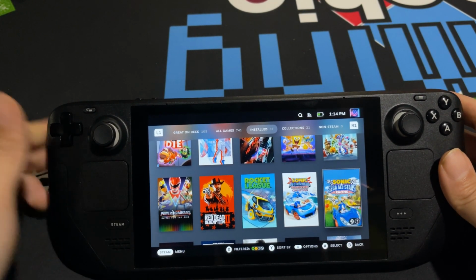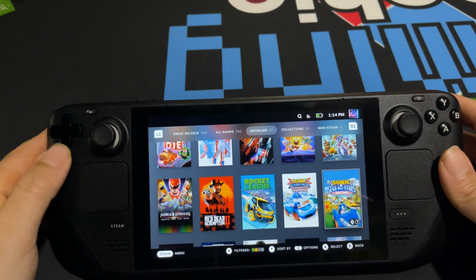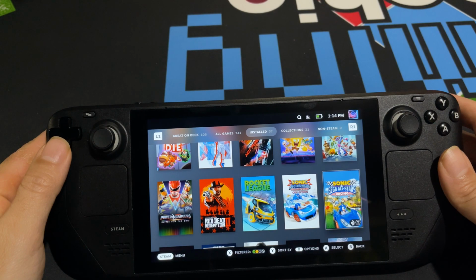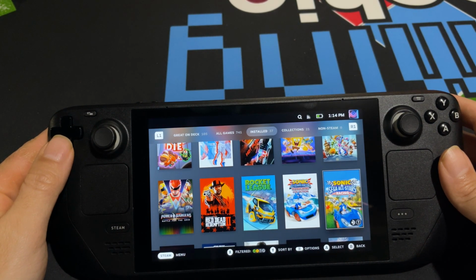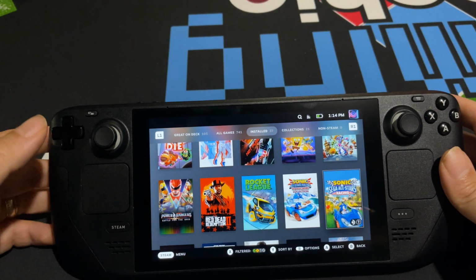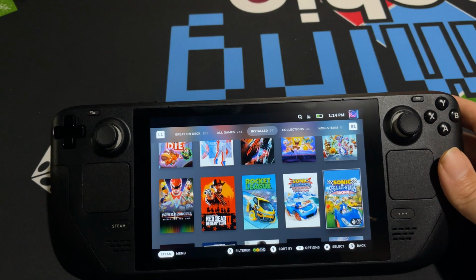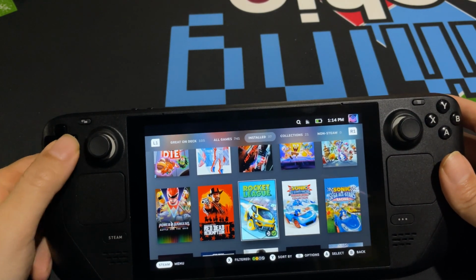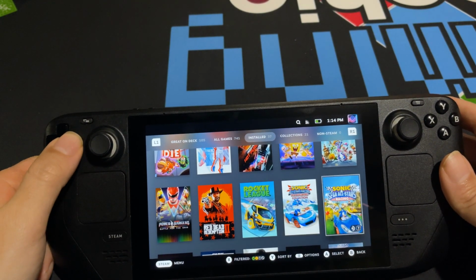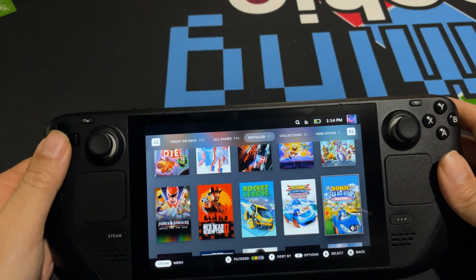Like, literally, I'd be at 60 and all of a sudden hitch all the way down to 30 and right back up to 60. And I found out after doing some research that the way that Linux works and Vulkan shaders work is that you have to play these games a little bit, play a couple of matches sometimes, in order for the shaders to start caching, and then the issue kind of goes away on its own. And that's exactly what happened. Once I played a couple of rounds of Rocket League and a couple of laps of Sonic and Sega All-Stars Racing, it was all set to go.